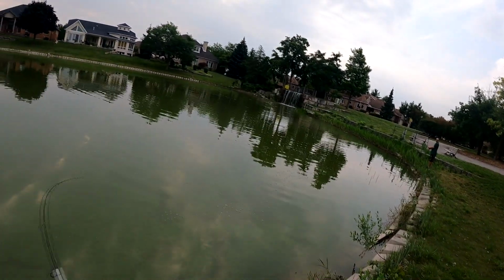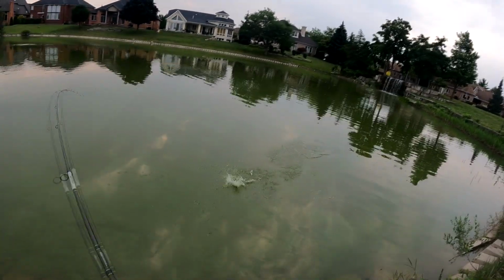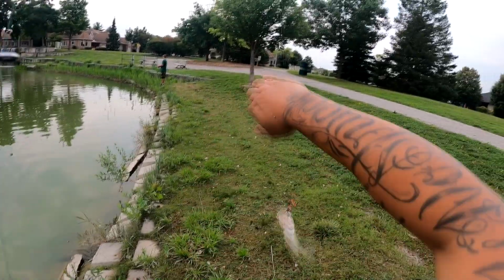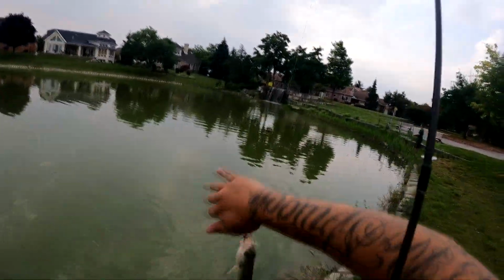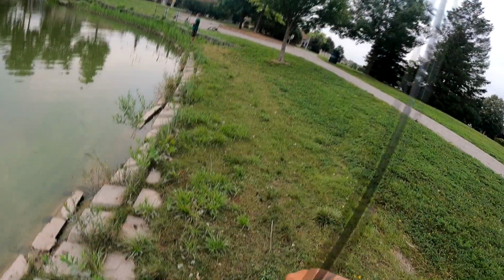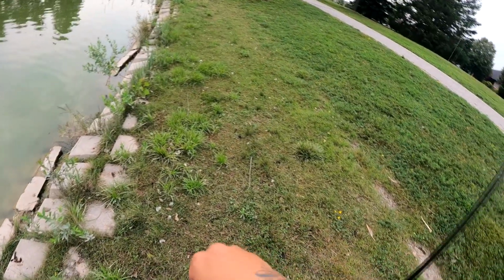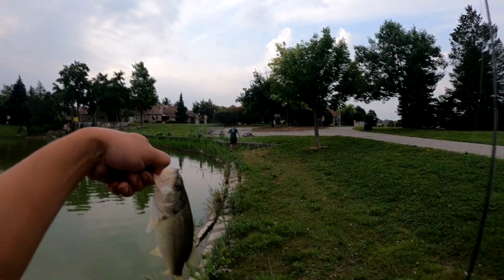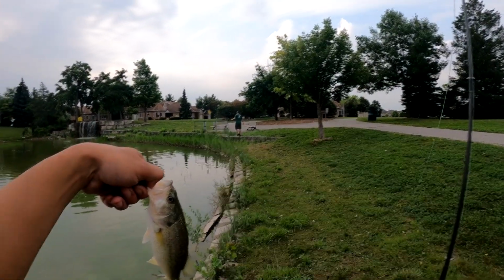Got another one. Yeah. So there you guys go. It's a very nice catch. Got another one there. Oh, a little bass, but still lots and lots of fun. So here you go. Good 6 inch or so on a Black Fury Panther Martin.